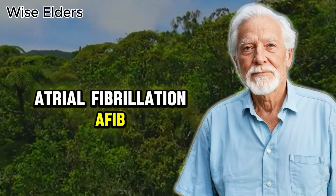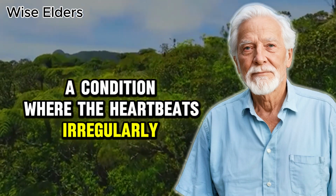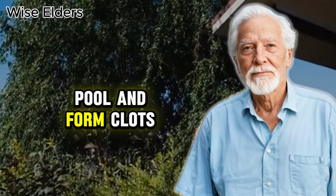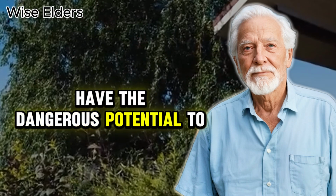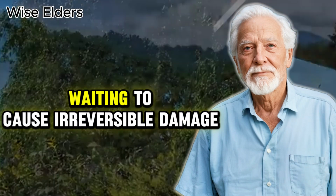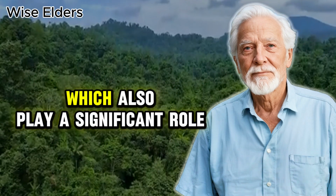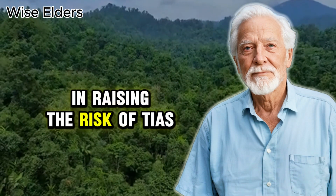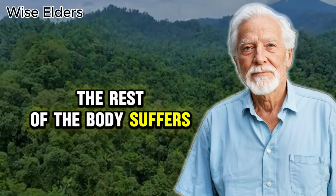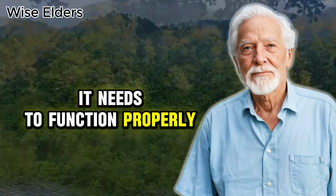Atrial fibrillation, AFib, is another critical risk factor, a condition where the heart beats irregularly and sometimes erratically. This irregularity can cause blood to pool and form clots, which then have the dangerous potential to travel to the brain. These clots act like ticking time bombs, waiting to cause irreversible damage. And let's not forget other heart conditions, which also play a significant role in raising the risk of TIAs. When the heart isn't working as it should, the rest of the body suffers, including the brain, which is deprived of the vital blood flow it needs to function properly.